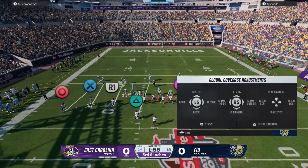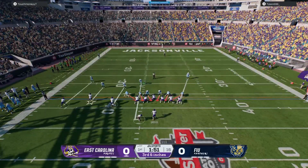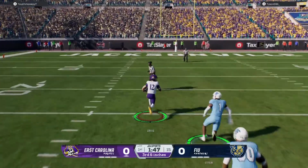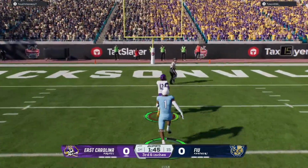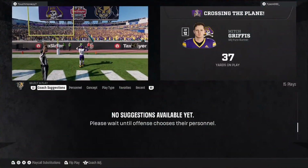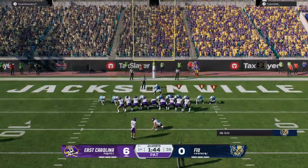Defense trying to come up with a stop on 3rd and short from the 37. Motion from the back. Just going to keep it after the snap. Might have a chance. To the house. Touchdown, ECU. That's a nice job by the offense there on their second drive.